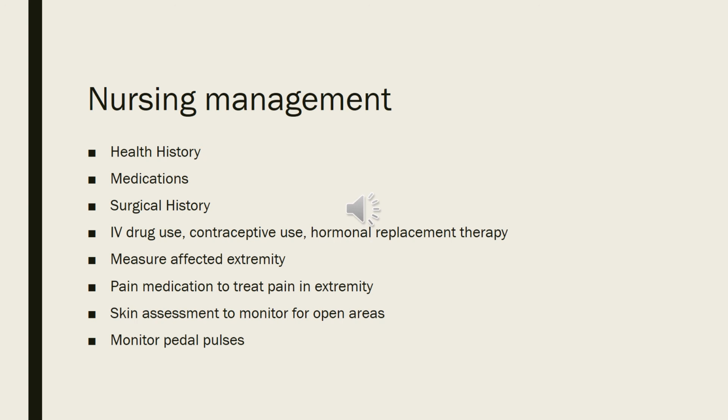Surgical history. When was their last surgery? What types of surgery? You need to try to figure out all the surgeries they've had. IV drug use, contraceptive use, hormone replacement therapy. Measure the affected extremity, because a lot of times if they have a thrombus, it's going to grow in that area. So you're going to mark it, and then you're going to measure it, usually every shift or every 4 to 6 hours, depending on what is going on and how severe it is.